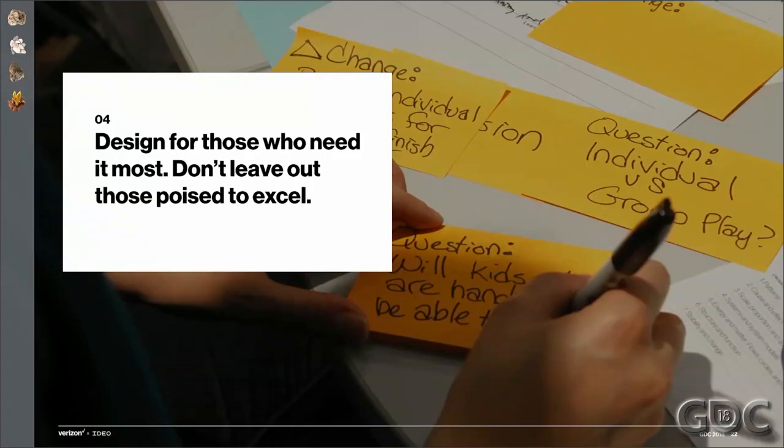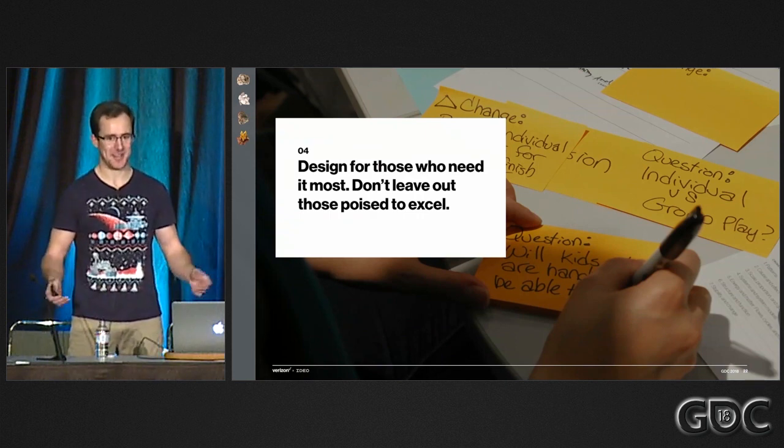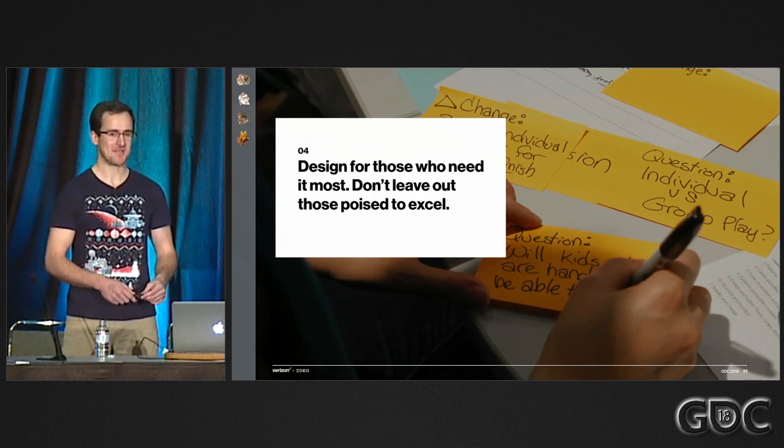When we showed this to teachers, we asked them, what do you want us to design? Who do you want us to design for? And they said to design for the kids that need it the most, but don't leave out the kids poised to excel. And so it'd be easy to be like, oh great, so just design for everybody. But we actually took this to mean something very specific.